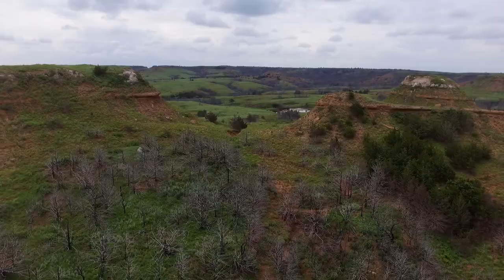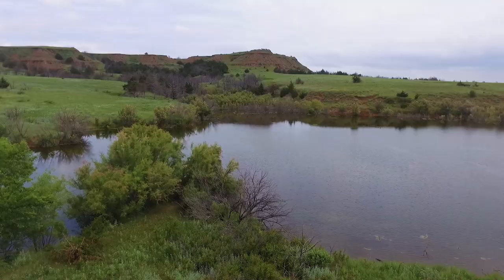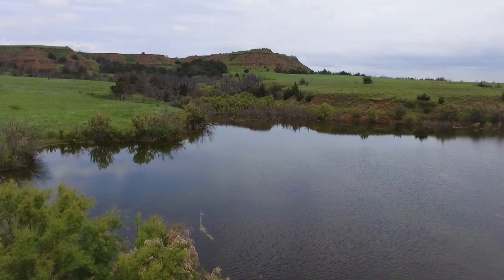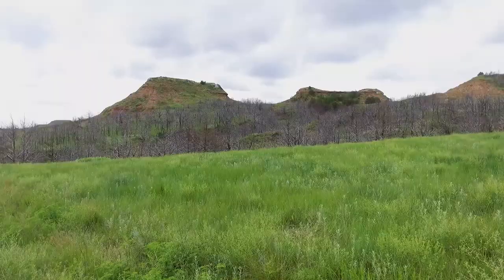The last leg of our journey lands us in the Gypsum Hills in south central Kansas. Gyp Hills are a very different environment. They're much older than mostly what we've been talking about. These are rocks that were deposited during the Permian period of geologic history, a couple hundred million years ago.